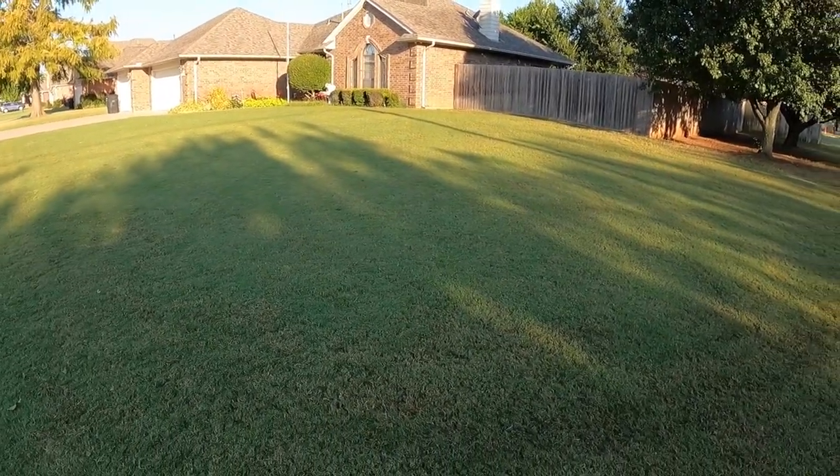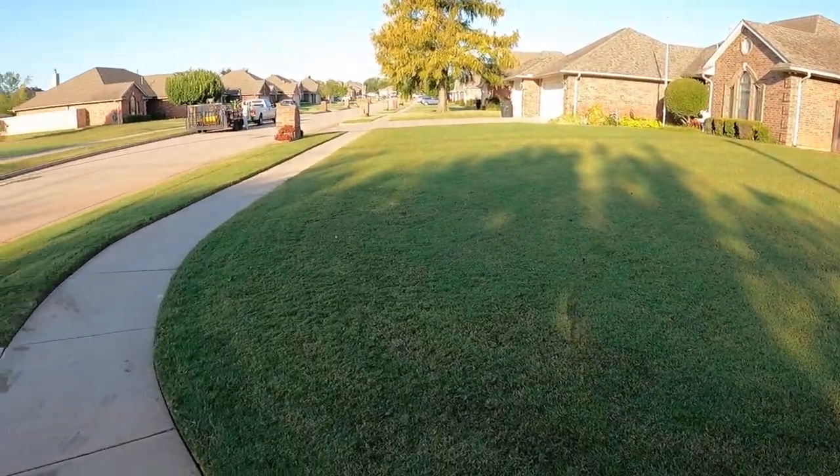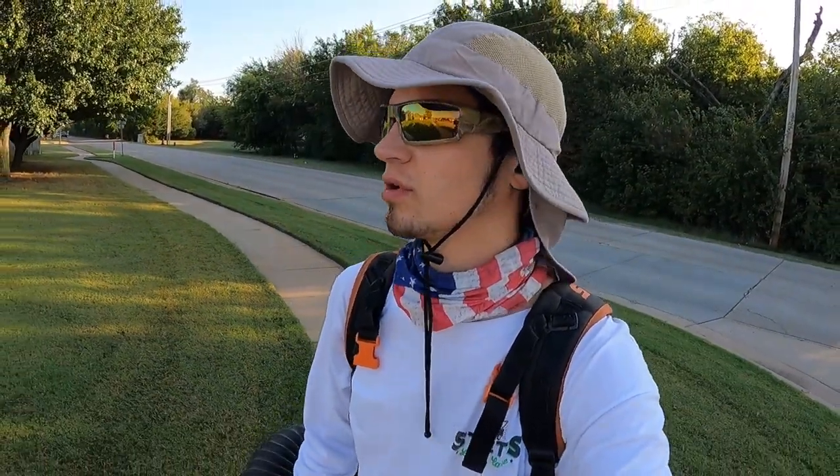Got this one done. This one's cut on 3 1/4, so 3.25, and it always looks good. But this is probably one of the last mows of the season for this one. Just like I said, yards aren't growing. Maybe one more mow. But anyway, we'll see. We're gonna head to the next one, so we'll catch you guys in a little bit.